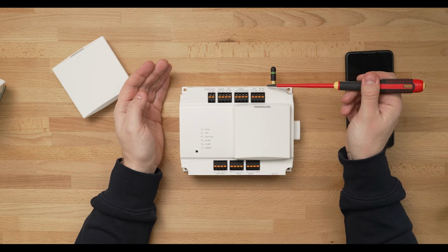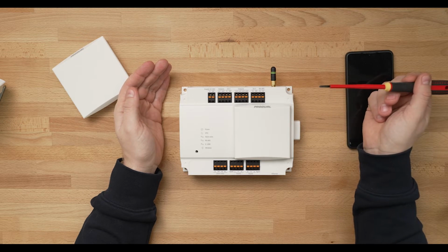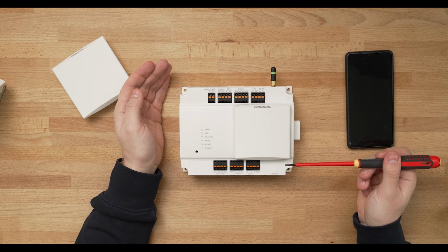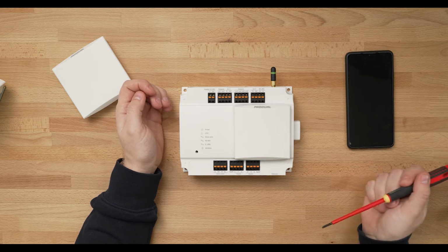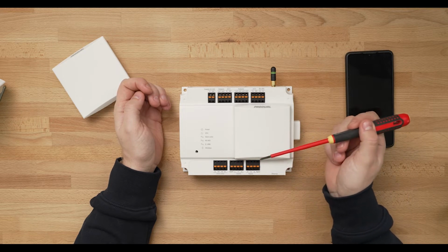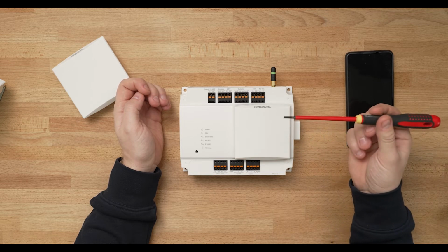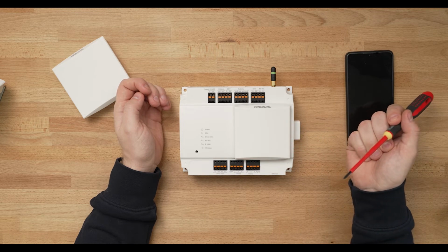VBU has Modbus communication, RTU and Ethernet. The RS485 connector for Modbus RTU we can find from here. Modbus TCP/IP connectivity we can find here on the bottom side of the gateway, where we have an Ethernet connector. Also, VBU can read external measurements like NTC 10s, 0 to 10 volt or digital inputs, and those we can find here on the bottom side of the gateway.